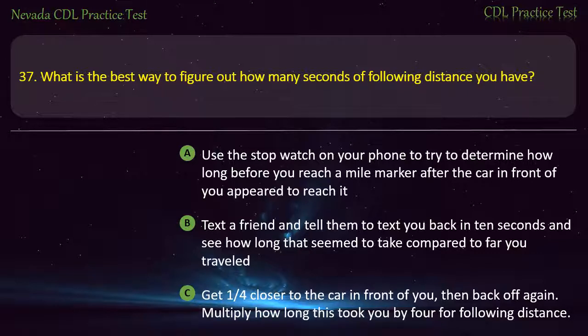Wait until a vehicle passes a shadow or landmark, and count the seconds until you pass it. Answer. Wait until a vehicle passes a shadow or landmark, and count the seconds until you pass it.